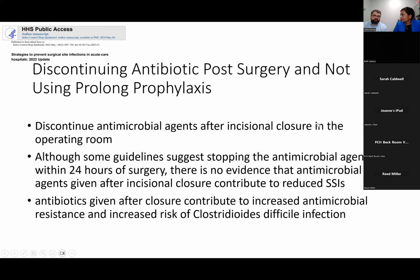So it sounds like when they leave the OR, you stop the antibiotics. Stop the antibiotic, yeah. The caveat would be, let's say you have an intra-abdominal infection and you just had surgery, then you would continue the antibiotic. But elective, simple surgeries should be stopped as you leave the OR.